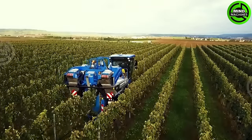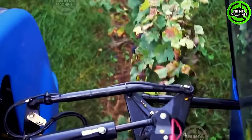The grape harvester's design guarantees that grapes maintain peak quality before reaching the winery.